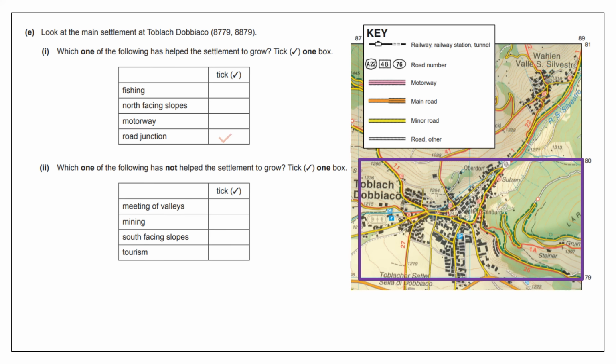The next one, which of the following has not helped the settlement to grow? Meeting of valleys, possibly not. Mining, can't see much evidence of mining there. South facing slope or tourism. That's the symbol for a closed mine. Can't see that, so I'm going to put mining there. All the others, south-facing slope, bits of it is tourism. Well, tourism certainly would have helped it to grow. Meeting of valleys, that's where it's been built, so it's going to be mining.